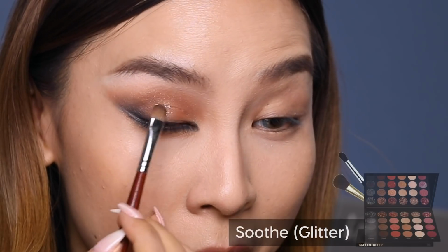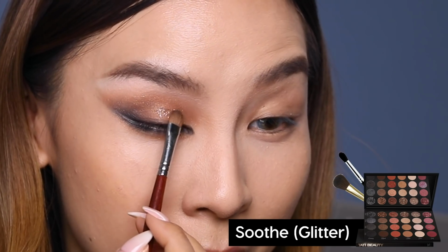Alrighty, so I'm done with getting the shape. I think all I need to do is add a little bit of glitter. What color shall I choose? I think I will go with this middle shade, which is the glitter version of Soothe. I really like this eye makeup, so I don't want to ruin it. Just gonna tap it on.